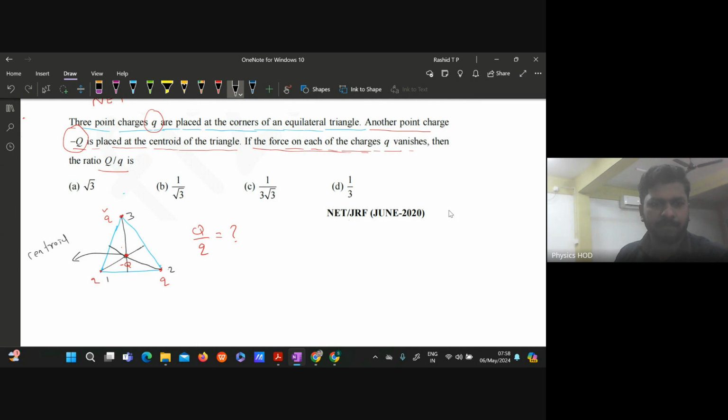We need to find out the net force. We need to find out the ratio, but what information is given? That is this one. So if the force on each charge q vanishes, it means the total force on any of the charges will be 0. Then I consider the charge placed at point 3; I am going to calculate the net force on this charge.